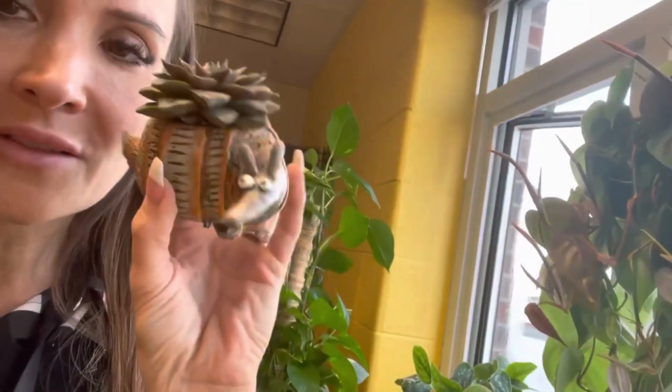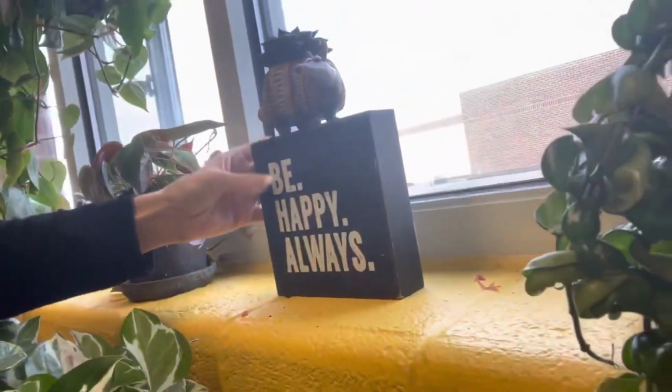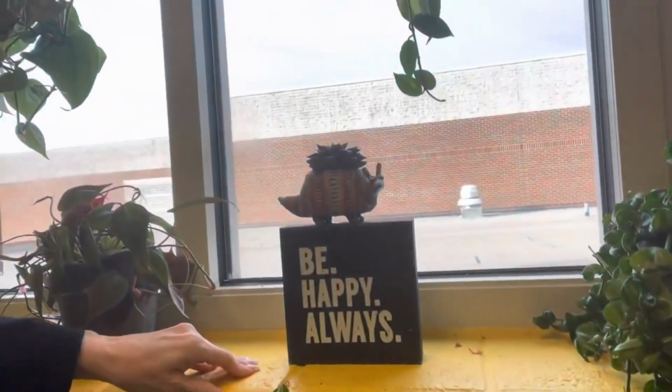And here we have a fun little gift from my secret pal. How cute is that? It's on top of this sign. Just think it's so cute.